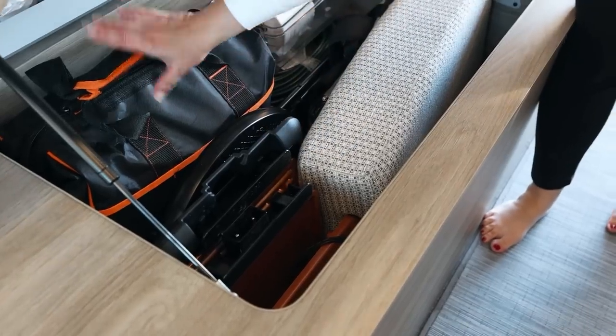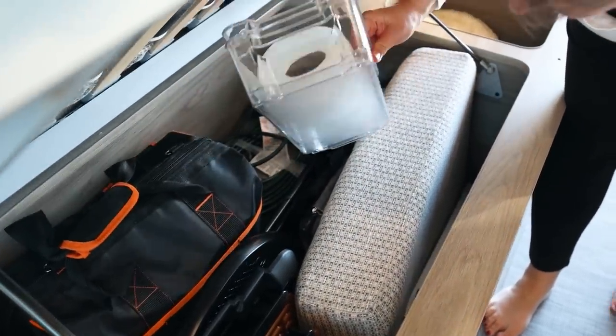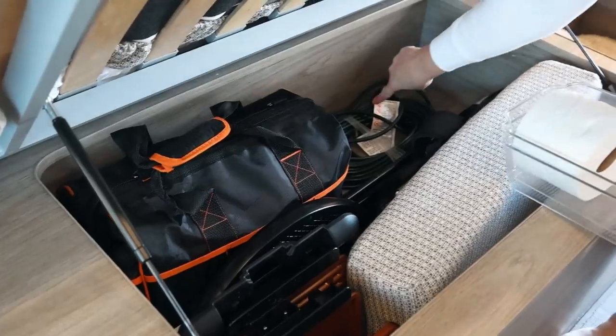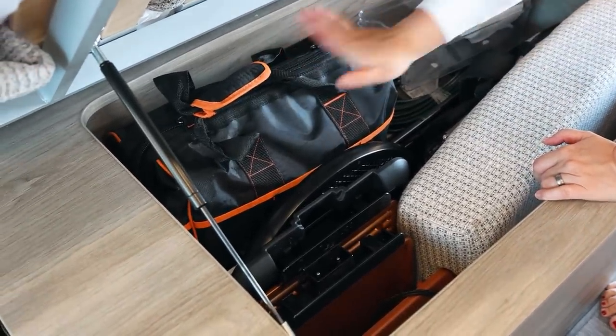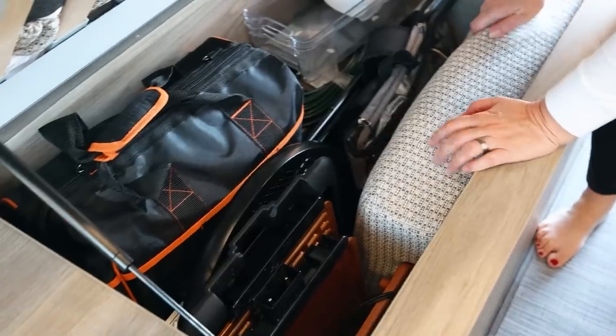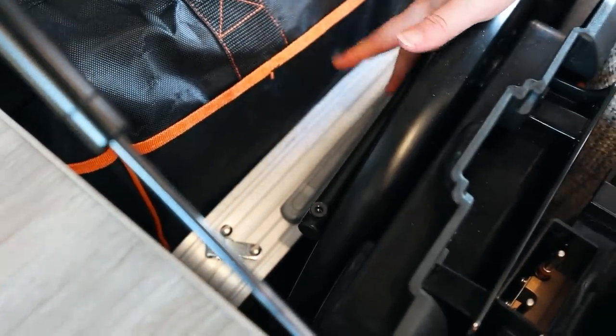Oh yeah, so in here, I'm not gonna take everything out, but just kind of give you a rundown. I definitely see the extra toilet paper. Yes, extra toilet paper, some more bins in case you need more bins, a big extension cord, a tool bag that has everything imaginable in it. Need your tools, y'all.